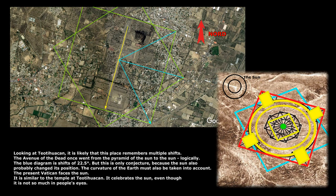The present Vatican faces the sun. It is similar to the temple at Teotihuacan. It celebrates the sun, even though it is not so much in people's eyes.